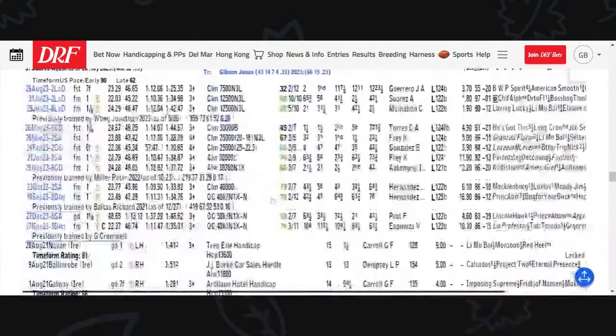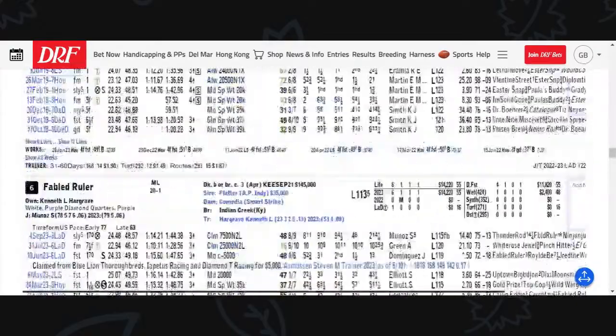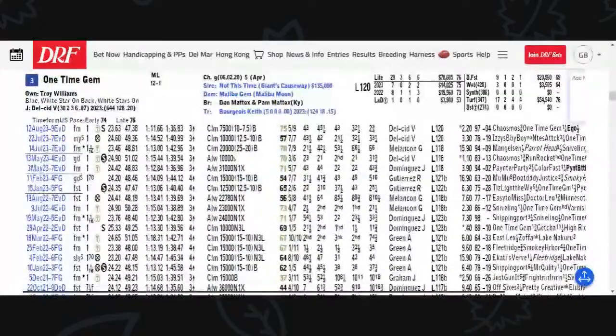Others to include in the closeout race of the meet, the 3 and the 11. Ah, One Time Gem. It's another one who's been consistent and I think can show some versatility. He has the type of running style I like in these turf route races that are 1.5 miles. I don't think you want a stone cold closer there. You want horses who can make moves early, who can be sitting in a good spot, maybe early move to the lead because they're going slow, or fall into a good spot if they're going a little too fast. One Time Gem's in the mix for me.